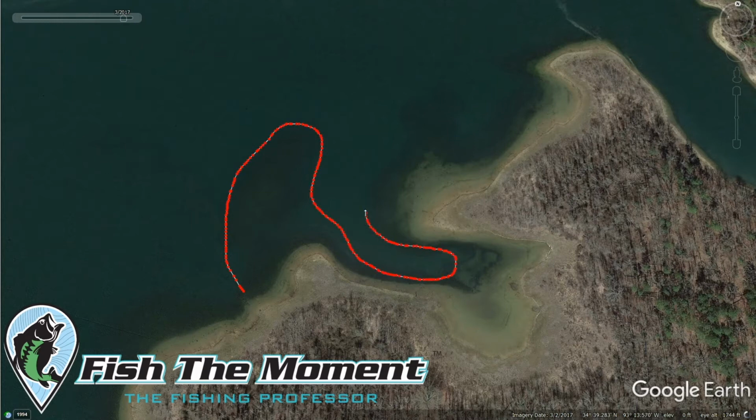And these fish will set up right on the edge of the grass when you have sunny, bright days and calm days. And also when you have cloudy days with no wind, they'll suspend kind of out in the middle of this ditch, and you can catch them throwing an Alabama rig and underspin or jerkbait in the center of this ditch. And then on some of the brighter sunny days, when it gets warmer, some of those fish will move to the outside edge of this grass, and you can catch them flipping a jig and throwing a football jig in the edge of the grass.